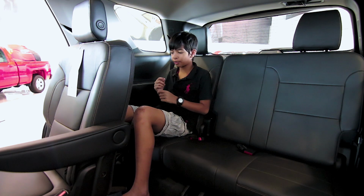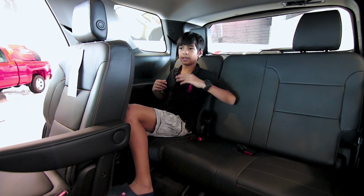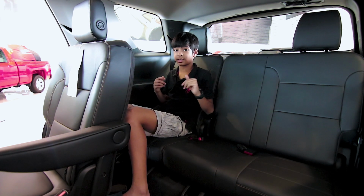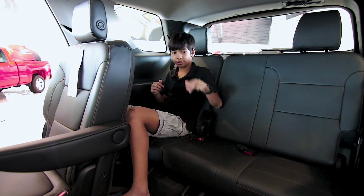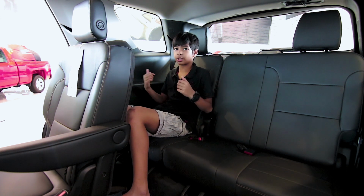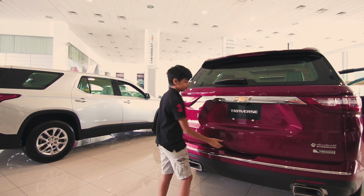I'm sitting in the third row right now and I have plenty of leg space and headroom. And this version I'm sitting in right now has 7 seats because the second row has captain's configuration seating. And in the third row, they have fast charging ports on either side. Guys, let's just check out the cool cargo space they have.